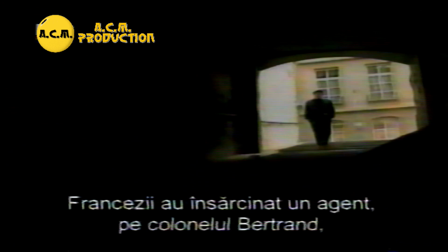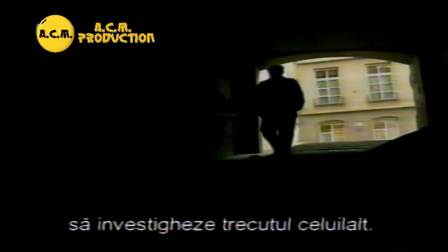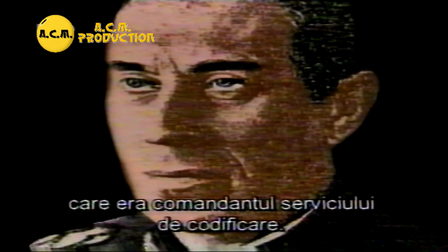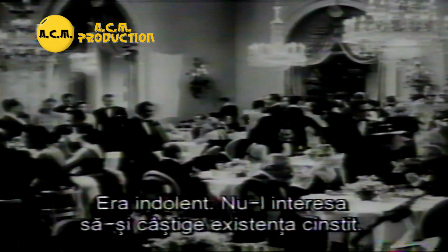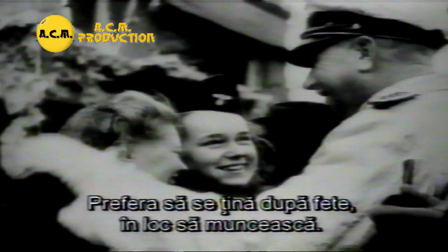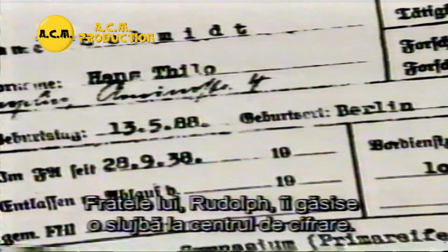The French assigned an agent, Colonel Bertrand, to look into the man's background. They found that Schmidt had an older brother, Rudolf, who commanded the code office. World War I had a little bit corrupted the young Schmidt. He was lazy. He was not interested in making an honest living. He preferred chasing girls to anything else. His brother, Rudolf, found a job for him in the Cipher Center.